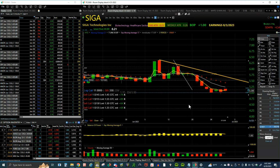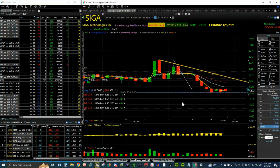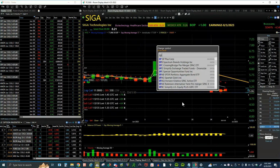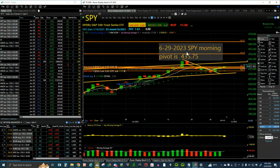Yesterday, in the closing 10 or 20 minutes, we had a rally into the close. Not a big rally, just back to the high of day. So let's take a look at the SPY. My morning SPY pivot is 435.75.